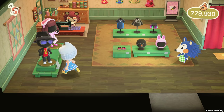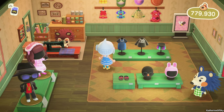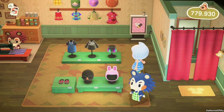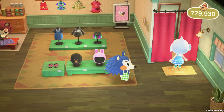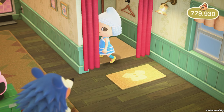Look at this swaggy thing. Holy fuzzy cats. This is quite cute too. This little sort of apron dress with a pearl necklace. That's nice. That's one thing I haven't been seeing a lot of is jewelry in this game. That skirt. Wow. Oh my goodness. We're going to have to do some shopping here. Yes, we do need the fitting room. I am ready for it.